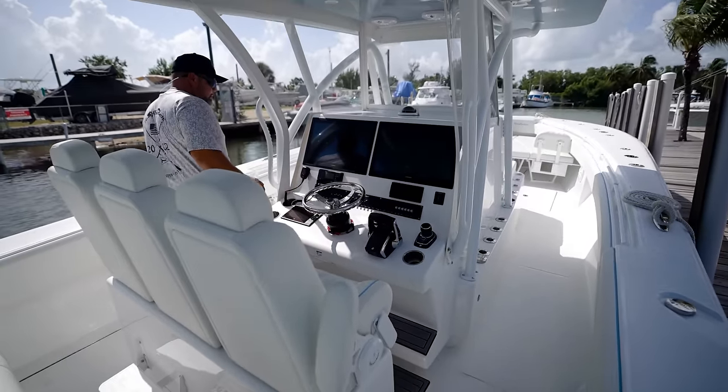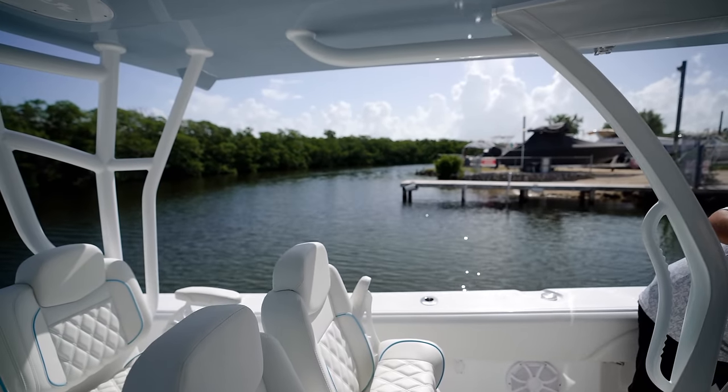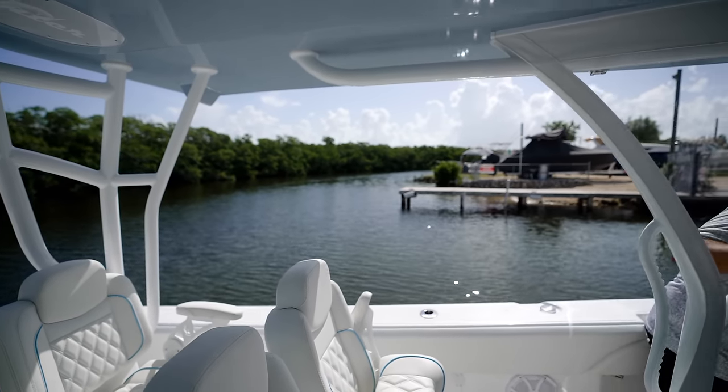Hey, what's up with the current here? This current rips, huh? The current's really bad here. Look at this. I see the current there. Wait a second. I might have to work that boat ramp for real.